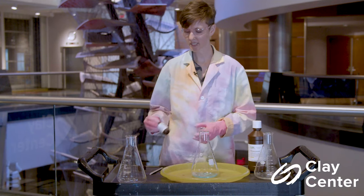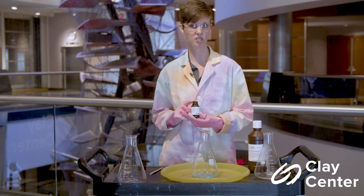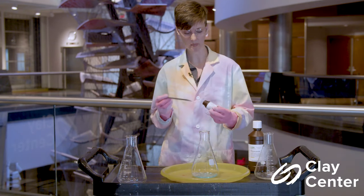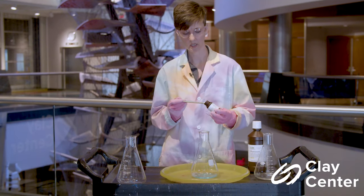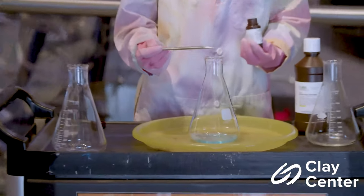All right, so for this experiment, I'm going to use potassium iodide again, and I'm just going to use it dry right out of the bottle, the same as I did with the genie in a bottle. And we're going to make some observations. All right. Are you guys ready? Here we go.